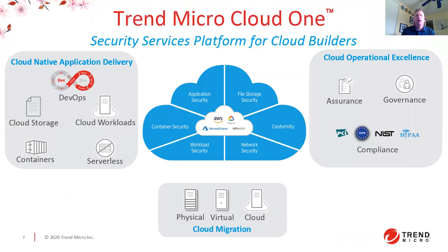So here at Trend Micro, I mentioned at the beginning, we're really focused on cloud security, and we offer a security service platform specifically focused for cloud builders. And I mentioned those 5 subsections when it comes to the security pillar as it relates to the well-architected framework. Really focus in on as many as we can of those protection strategies with the Cloud One security service platform, as I mentioned. So of course we have security capabilities to help protect things that you're building in an environment.